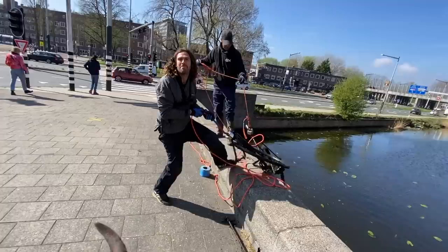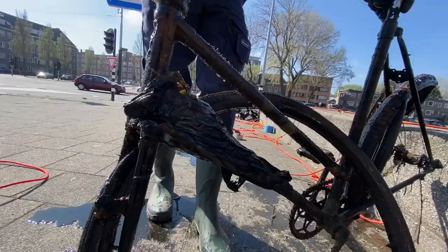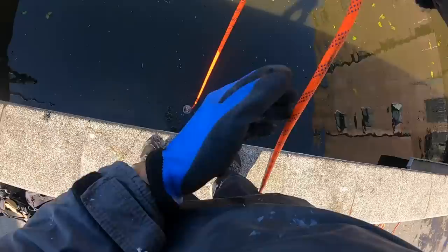Did you miss it, Dennis? Yeah, man. We're magnet fishing in Amsterdam. That's what I call a Dutch artifact right there. The water in Amsterdam is never clean. Okay. What do we got on here? Oh, bike bell.